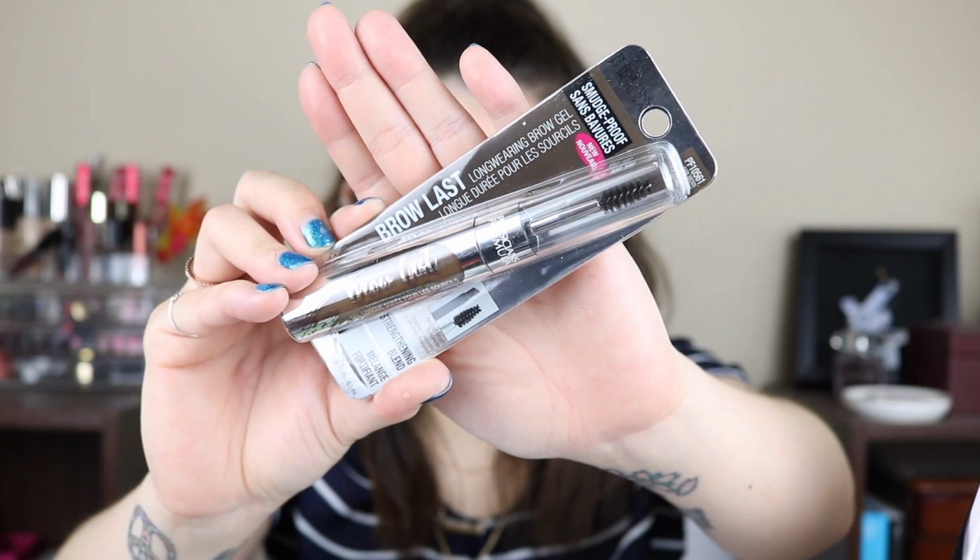Now, for the brows. I have this very scary product. I'm not gonna lie, when I first got this as a new brow product. First, let me show you what it is. This is the Brow Last Long Wearing Brow Gel. I got this in the shade Dark Brown. Now, it says it's smudge proof, long wearing, strengthening blend, whatever that means. It comes with an angled brush and a spoolie.